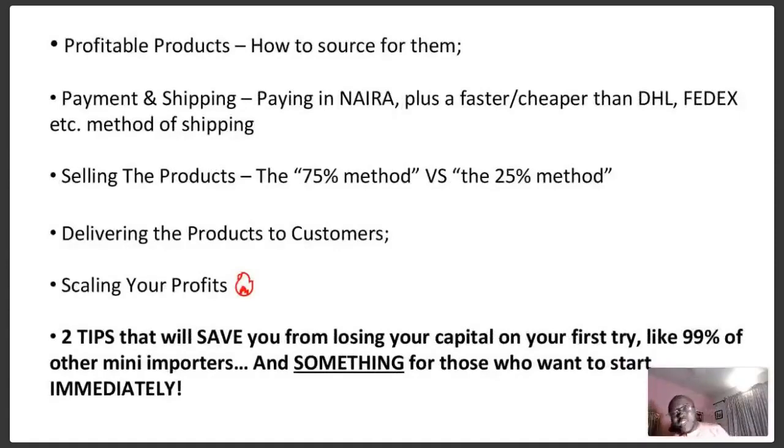Please pay close attention. Pay rapt attention right now. It involves how to source for profitable products, because you might know about importation. You might know that there's a particular site you can go to and import items. You might know that you just need to go here and get an item. But then, are you importing a profitable product? The products you are importing, are they what people want, what people are dying for, what people are ready to kill to have, right?